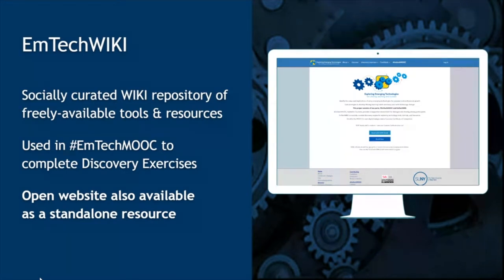We try to keep it as close to low to no cost as possible because we're all paying for a lot of technology and we want to make sure that we have access for everybody. We're using these different wiki tools in the discovery exercises through the MOOC, and it's an open website that's also available as a standalone record resource. We have about 550 records to date. It's crowdsourced. We're always building on it.